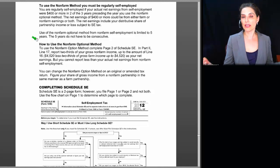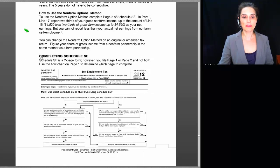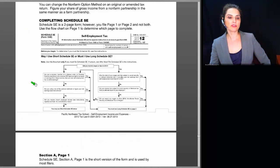So 5 times in your lifetime, essentially, you were allowed to use the non-farm method to pay into the Social Security system more tax than would otherwise be assessed upon you. If you want to use the non-farm method, you have to figure the amount of self-employment tax on page 2 of Schedule SE. And I have Schedule SE up on the screen in front of you.